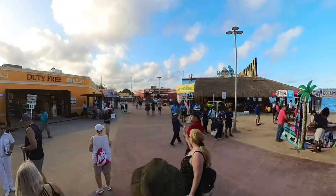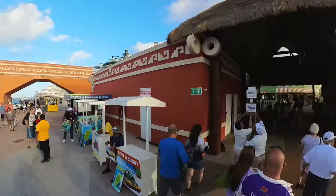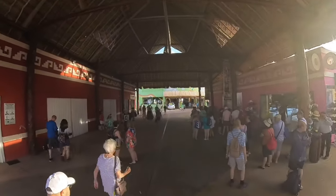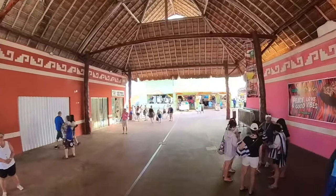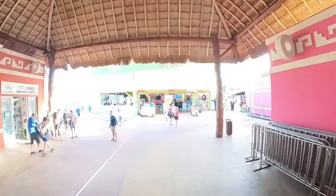But if you're at the Puerto Maya terminal, which is typically where Carnival Cruise Line docks or Holland America, sometimes Princess Cruises, Cunard, other cruise lines, or if you're at the Punta Langosta terminal, which is usually like Holland America, sometimes Royal Caribbean, it just depends. You may need to catch a taxi. But as you see, as you enter, there are tons of shops and different things.